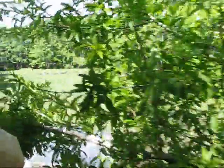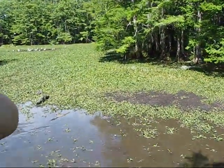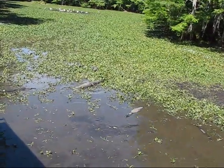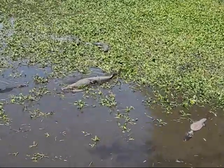We've also got a lot of wood storks. The wood storks are the white birds with the dark heads. We've got some gray egrets and also great blue herons, along with the vulture.